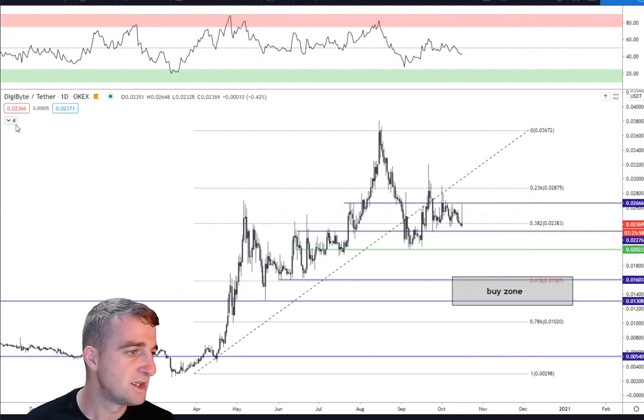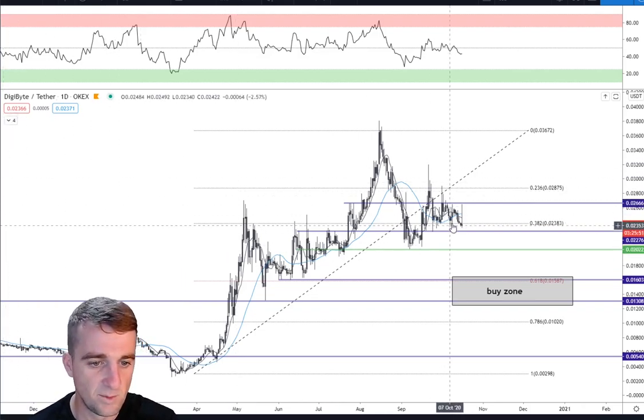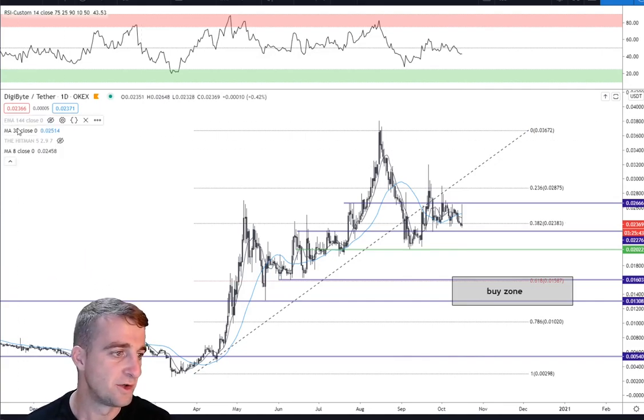I just want to bang the EMAs on and see what they're doing. So I use a 30 and the 8, and we've got a bit of a cross here. Usually when we get a cross down from the 8 to the 30, you would expect us to drop down, and that is a potential that could happen.